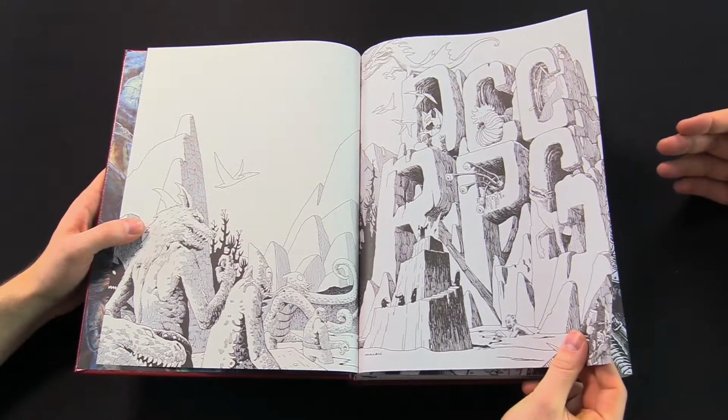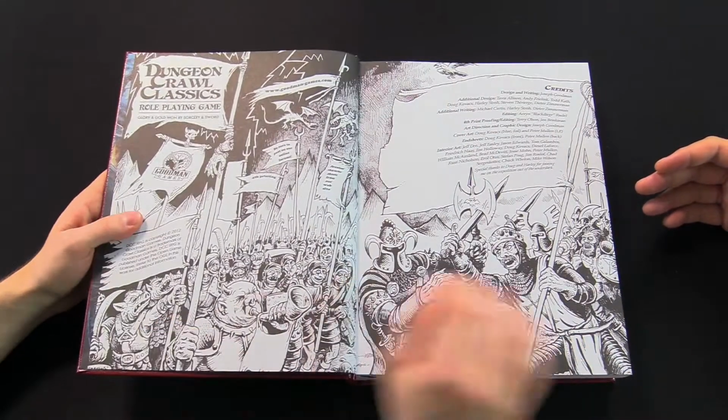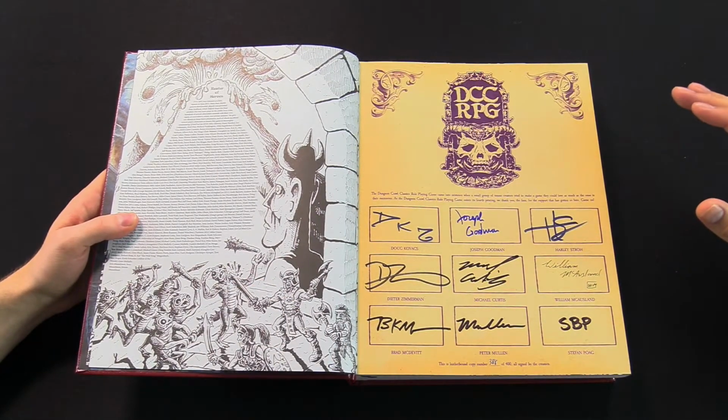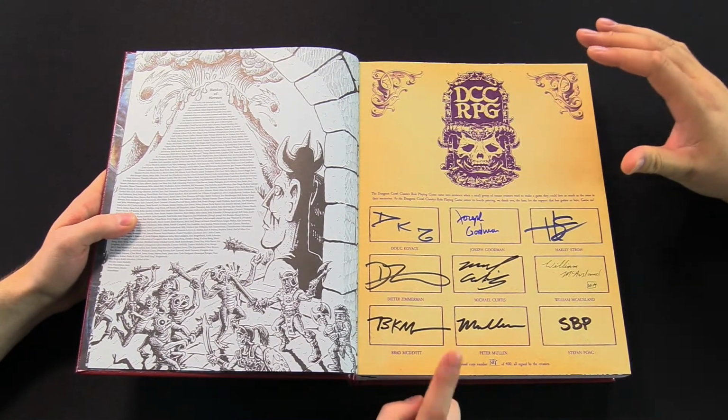Throughout this book, you're going to see a lot of these black and white illustrations that are just crazy to look at when you're flipping through. Some of them are comical. Some of them are battle scenes. Here's actually all of the authors.